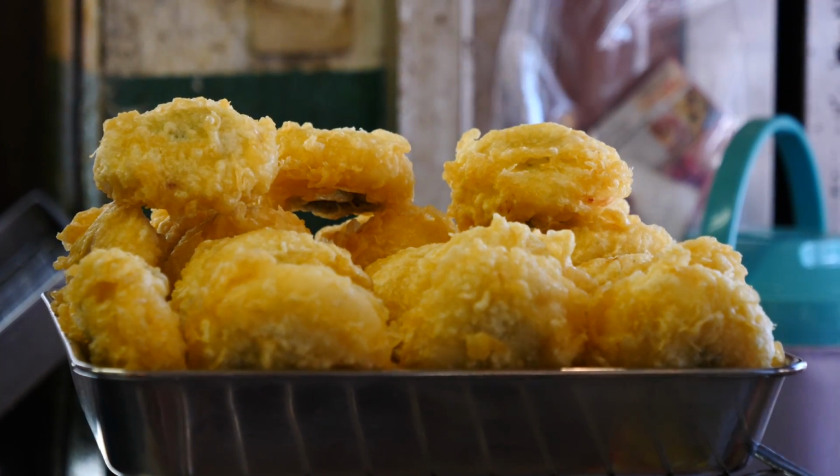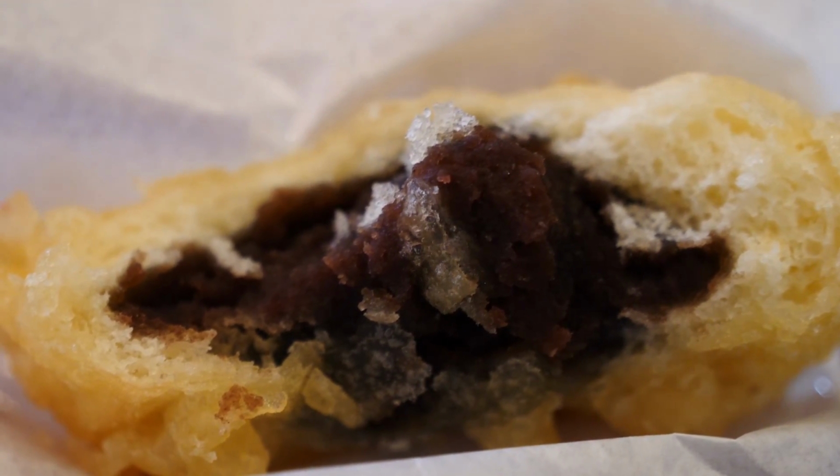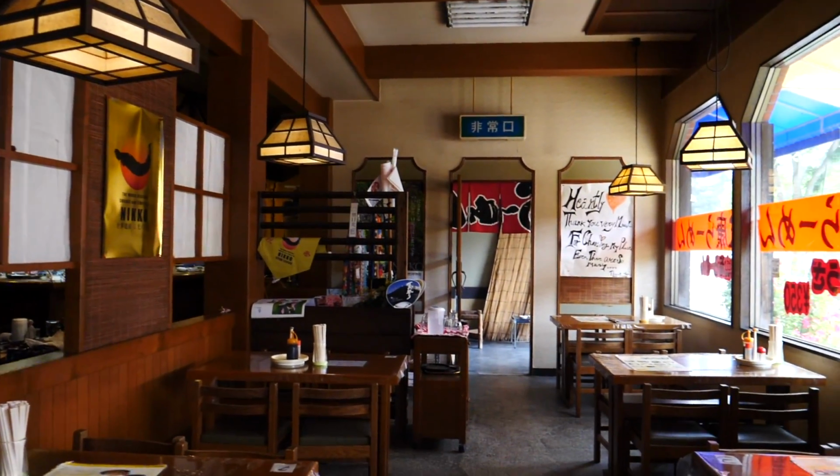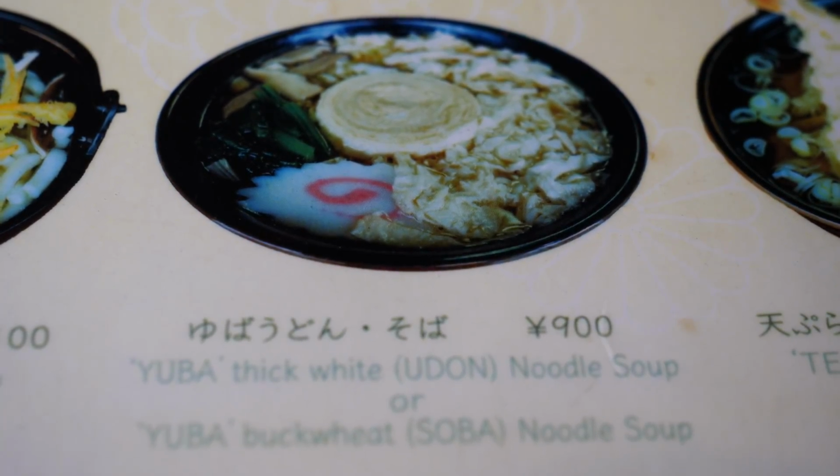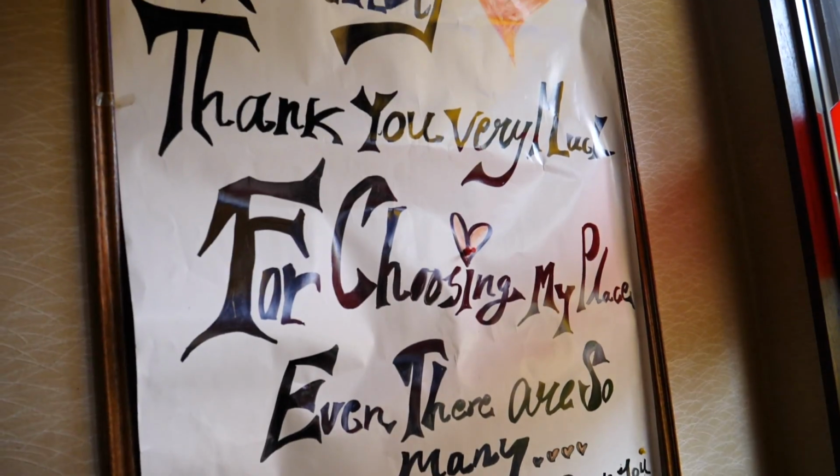Yesterday we had it as a dessert, stuffed with red bean paste. It's salty and crispy on the outside, so that was pretty tasty. It got us curious about Yuba. So today, while we were out sightseeing, we spotted a restaurant that does ramen with Yuba and udon with Yuba. So we have ordered those two different noodle bowls, and it should be good.